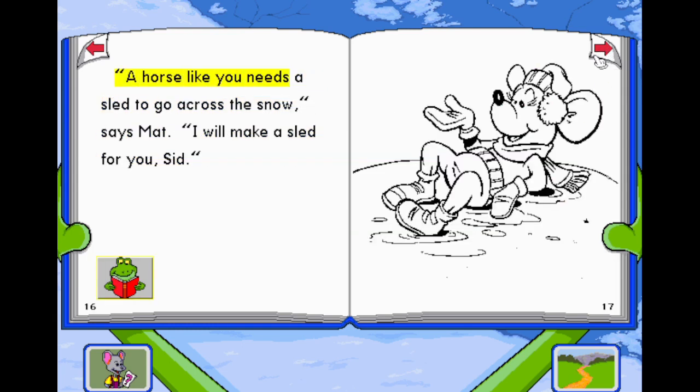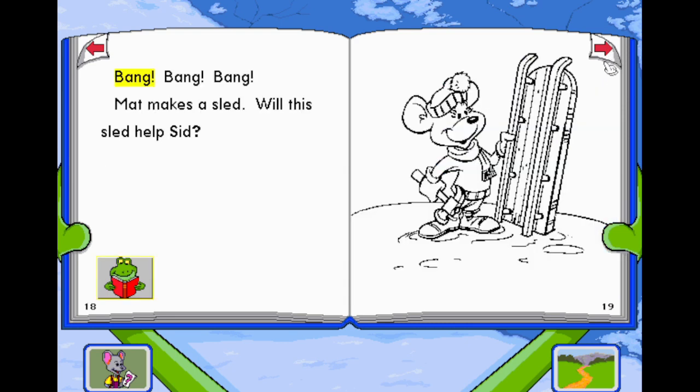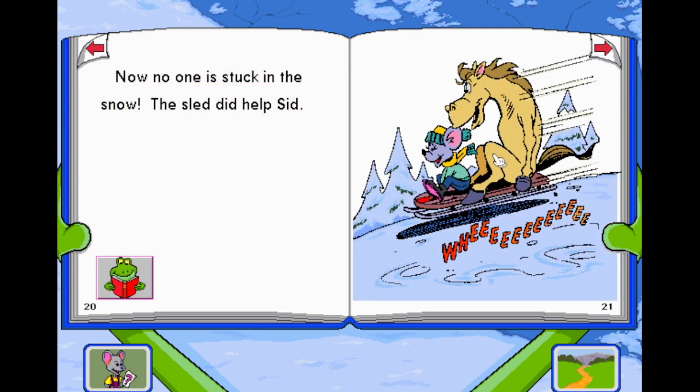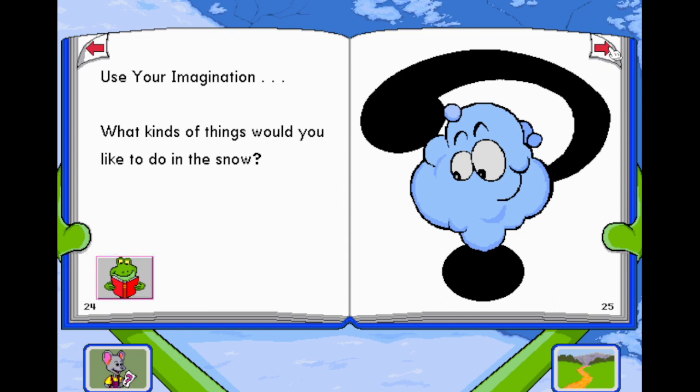A horse like you needs a sled to go across the snow, says Matt. I will make a sled for you, Sid. Bang, bang, bang! Matt makes a sled. Will this sled help Sid? Now, no one is stuck in the snow. The sled did help Sid. Matt built snowshoes and a sled. Why did the sled help Sid? What kinds of things would you like to do in the snow?